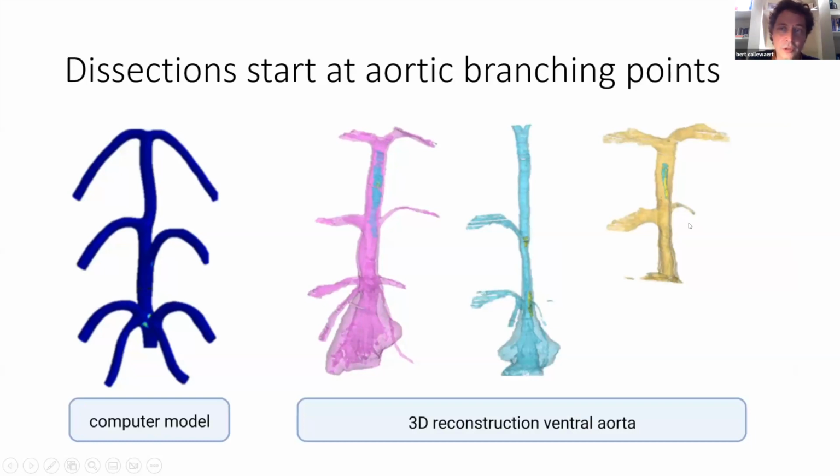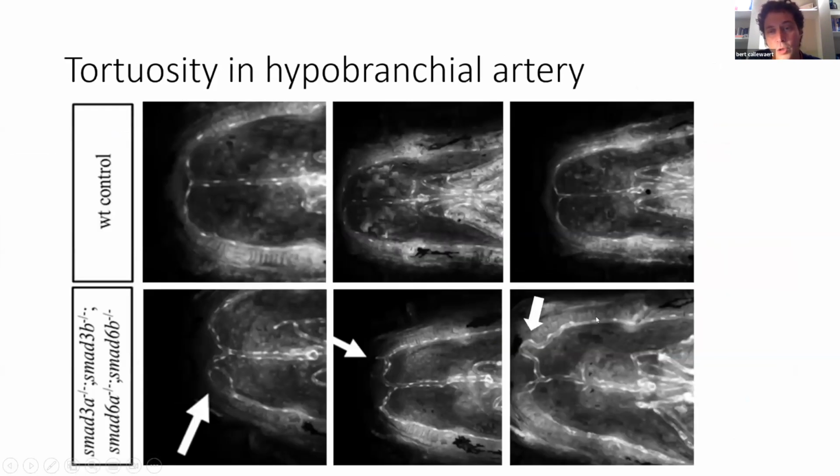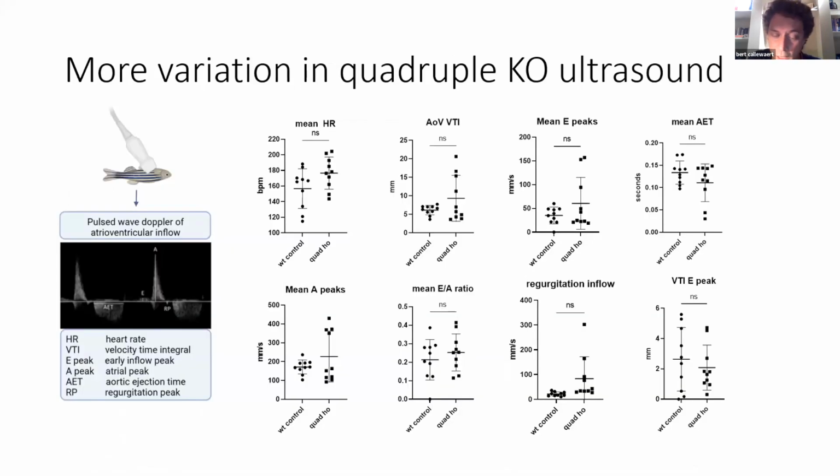These nice reconstructions can tell us what is happening, why these fish are dying, and what the initial changes are in the aorta of these fish. You can also very nicely see the imaging of the vessels, so we can mark these vessels fluorescently. And at 10 days, you can even see that some of these vessels were abnormally shaped with some huge tortuosity, which is something that you also see in patients with SMAD3 defects. And in adult fish, we can even do echocardiography and look at the function of the heart, both systolic and diastolic function.